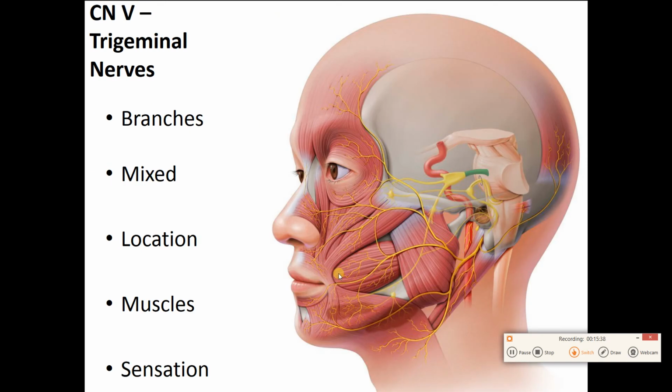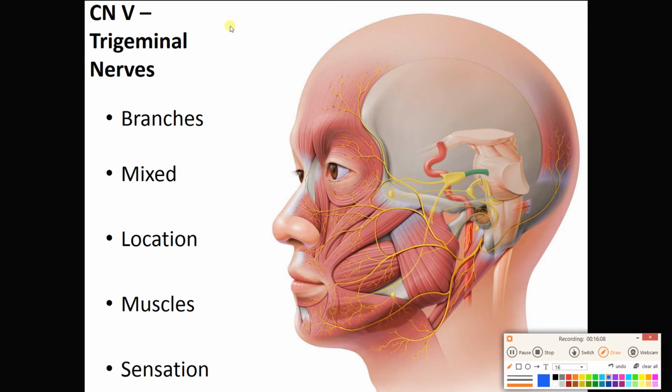Let's do number 5, the trigeminal nerve. It's our first mixed nerve, so it's going to have both sensory and motor functions. There are 3 big branches. Trigeminal basically means 3 twins. The big branches have actual names and also Roman numeral names.